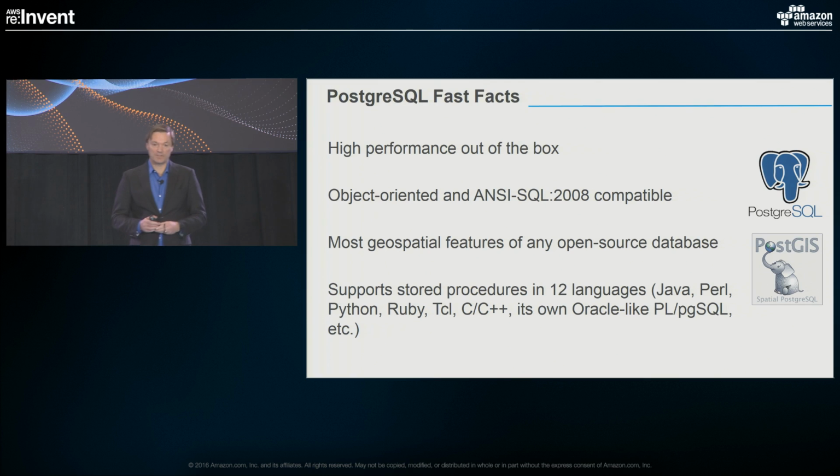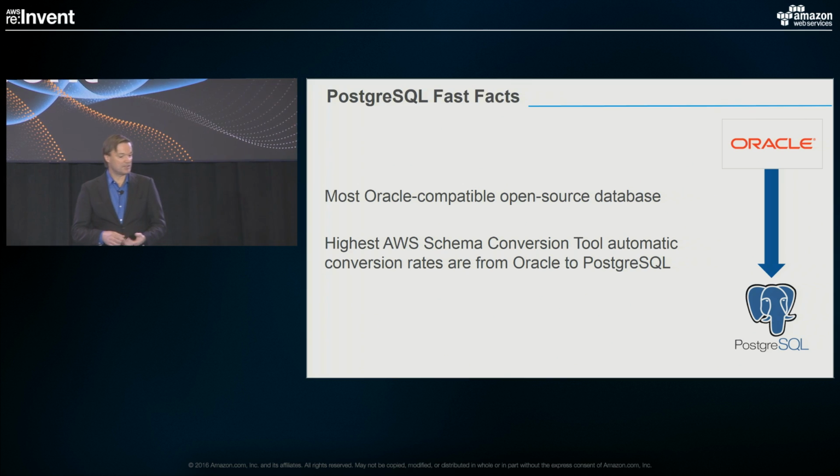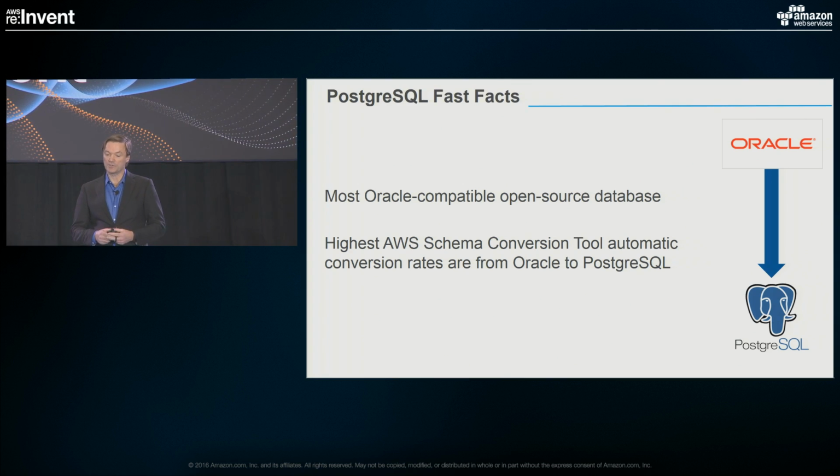For features and functionality, Postgres offers really good performance out of the box, even before we start doing our Amazon Aurora improvements. It has transactional semantics, very similar to those of Oracle and SQL Server. It is object-oriented and ANSI SQL 2008 compatible, which makes it really easy for customers to migrate applications from other relational database platforms. It also has very strong support for geospatial capabilities with PostGIS. And it also supports stored procedures in many languages, including PL/pgSQL, which is very similar to Oracle's PL/SQL. This combination of features and capabilities makes Postgres the most Oracle-compatible open-source database.